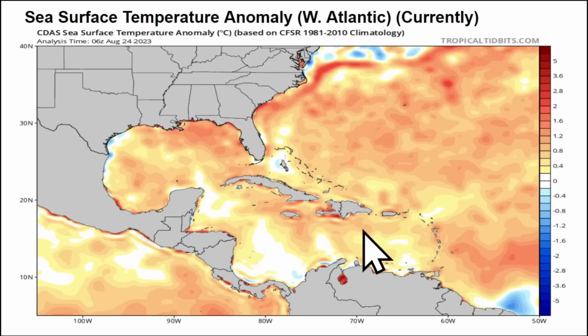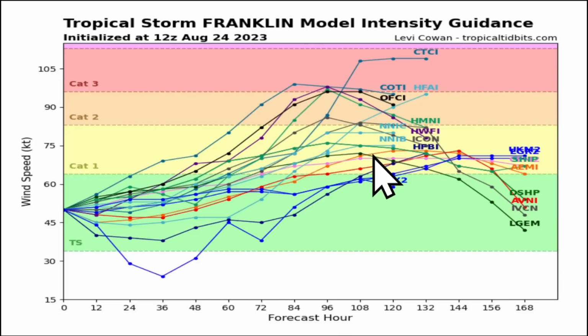And you do notice the sea surface temperature anomalies are well above average here across all of the Western Atlantic, the Caribbean, and even the Gulf for that matter. So as this storm moves over the warmer waters, you guessed it, it's going to start to strengthen. And it's going to strengthen back to a hurricane here up to around a Cat 1. Even some models bullish on getting it to a Category 2 hurricane over the next few days.